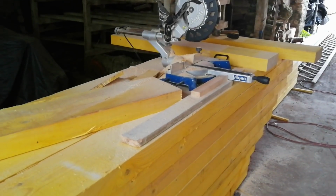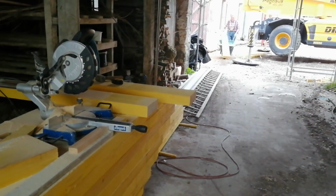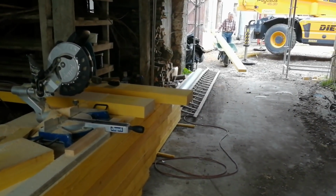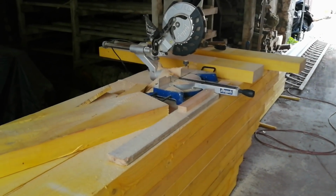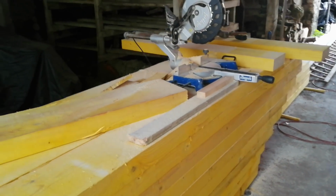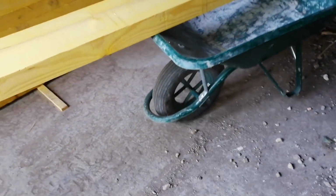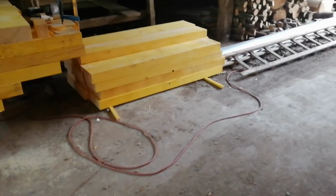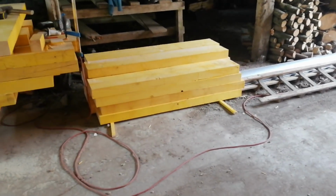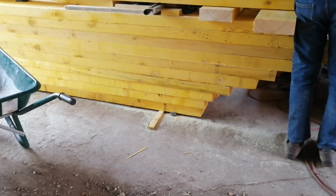Wow. Right, Tony's moved most of the wood. Here he comes with another one. He wouldn't let me help because it was too heavy for me. And he's chopping it all up to length. So we have a stack of shorter pieces, and we have a stack of longer pieces.